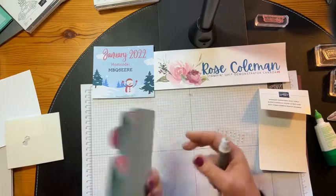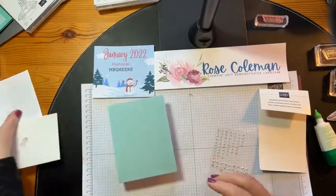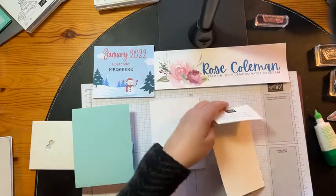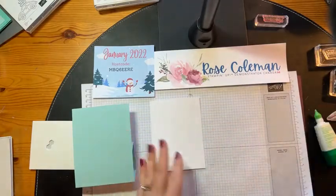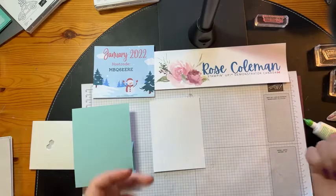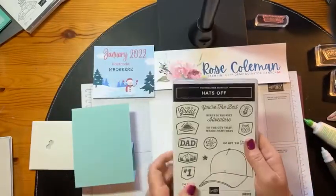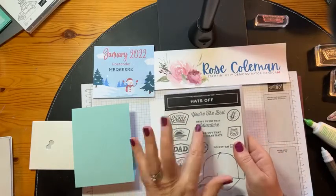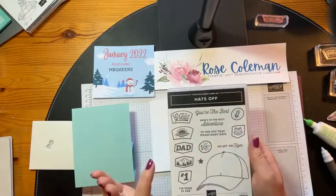Now the back of this card, that's where I want to put my piece of basic white that measures 4 by 5 1/4. And we're going to do some more stamping back there because this is where we're going to be able to sign and write a greeting, write our message. So from the Hats Off stamp set, there's this stamp that says life is great. And there's that here's to the next adventure again.